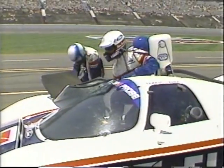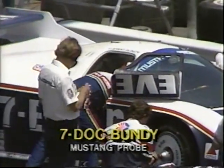Okay, Doc Bundy's getting in the car now. Klaus is getting out. They're hooking up the hoses. Klaus has got one of those cool helmets on that keeps the driver's head cool. He had to unhook all that paraphernalia to get Doc into the car. We've got to get Doc hooked up to the same paraphernalia because he's suffering from the heat as well.